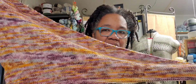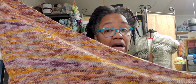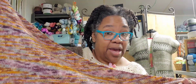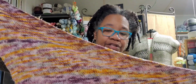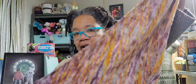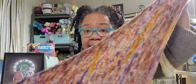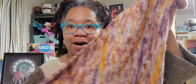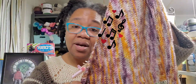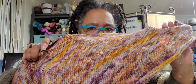And yeah, I haven't blocked it yet because my blocking mats are currently in use, but I think it's going to block out to a fairly good size, a little bit, I guess, like a short shawl or a shawlette size, which I actually like. But can we talk about this yarn?